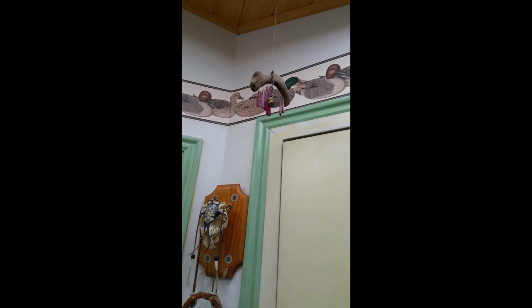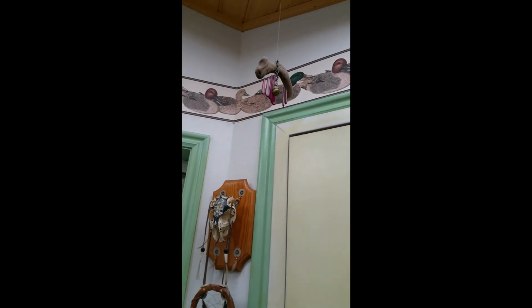That chime is pretty special. You can see it right there. That is a falcon bell from a falcon that I helped imprint. And unfortunately, she got killed on her first flight, but her master gave me one of her bells, which was pretty cool.